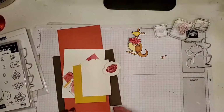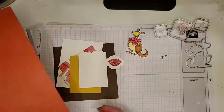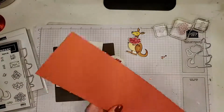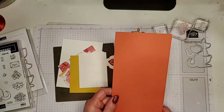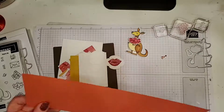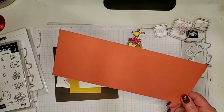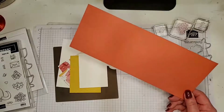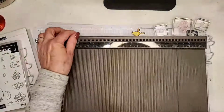All right, so what you need for this card is a card base. This is half a sheet of 8.5 by 11 cut at the 4 1/4 inch mark. And we're going to do 2 score lines on this cardstock here.